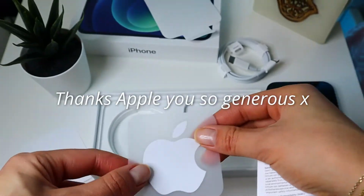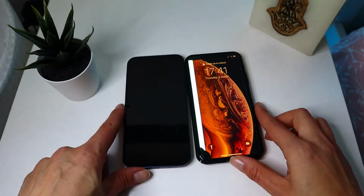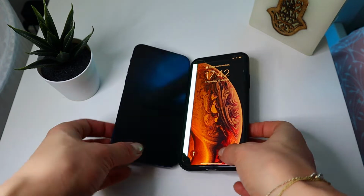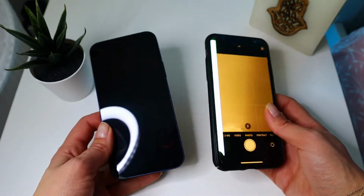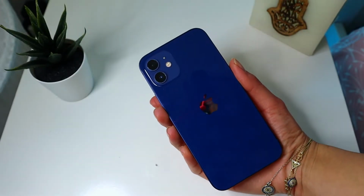Yay, a sticker! As you can see, it's very different from my iPhone XS. The square edges versus the round edges, and it's a lot bigger. It's a lovely blue shade.